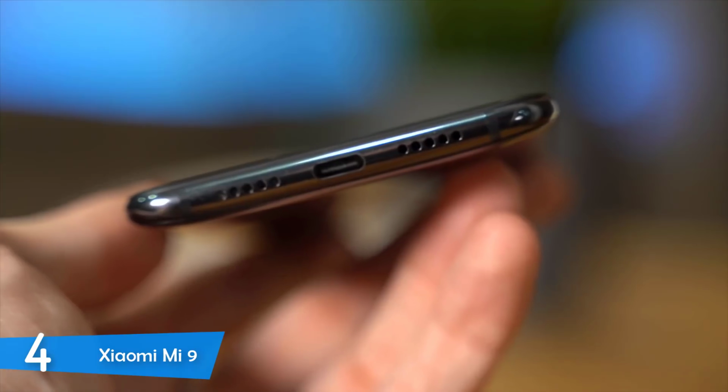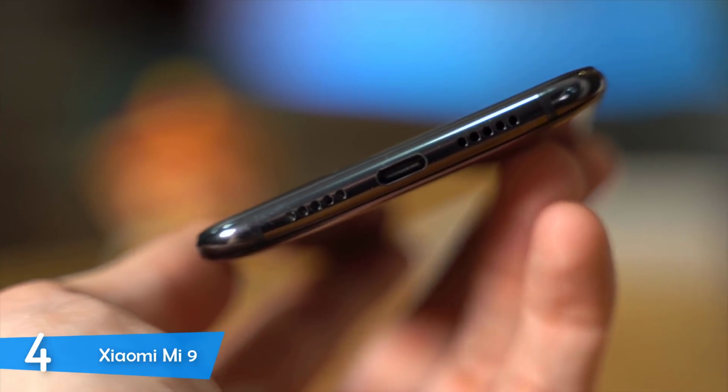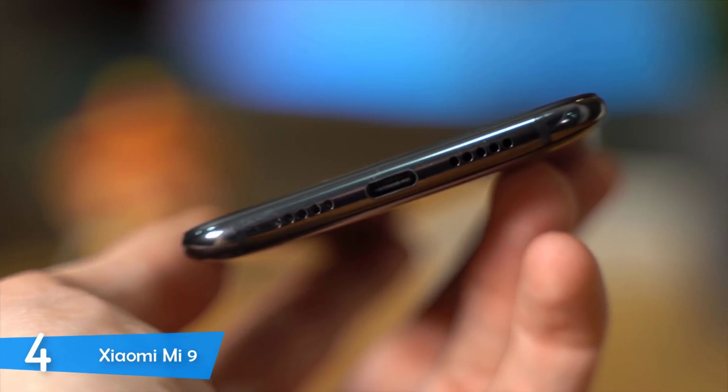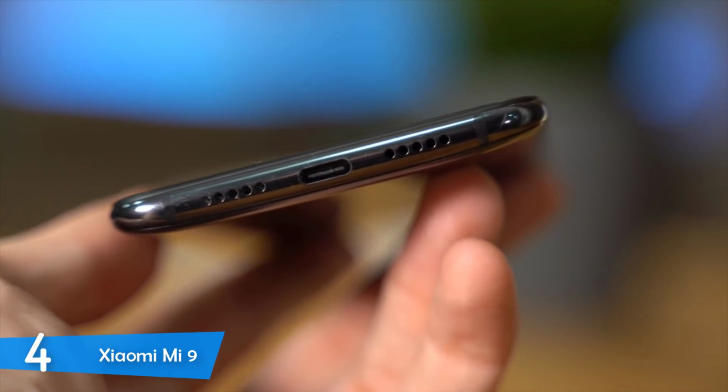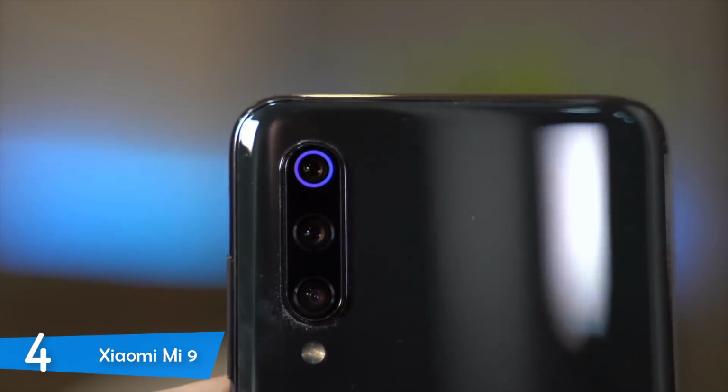It has a very great 6.39-inch display with a resolution of 1080 by 2340p with Super AMOLED tech, which delivers amazing experiences at a very reasonable price. It also has great viewing angles and the brightness is strong enough for outdoor use.